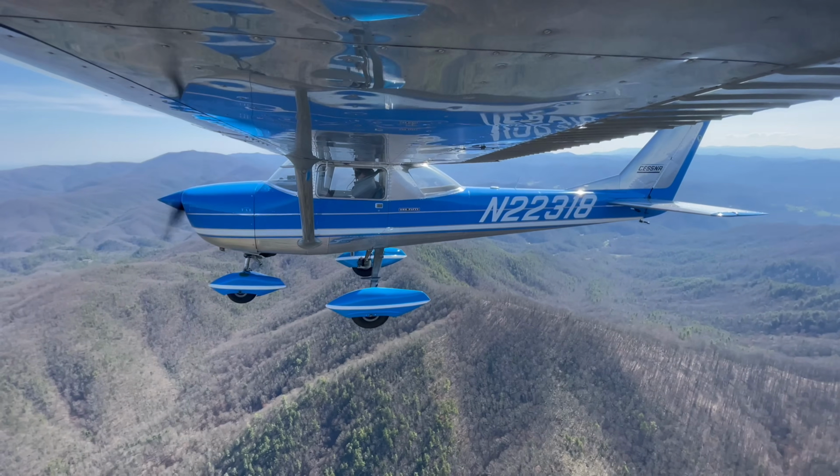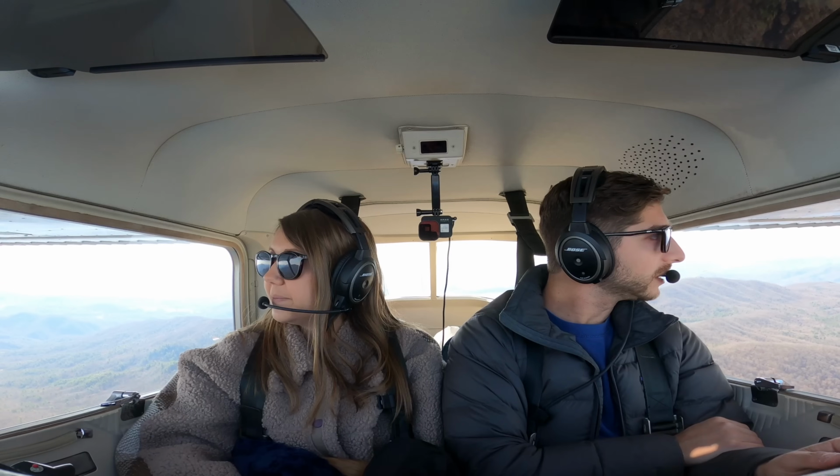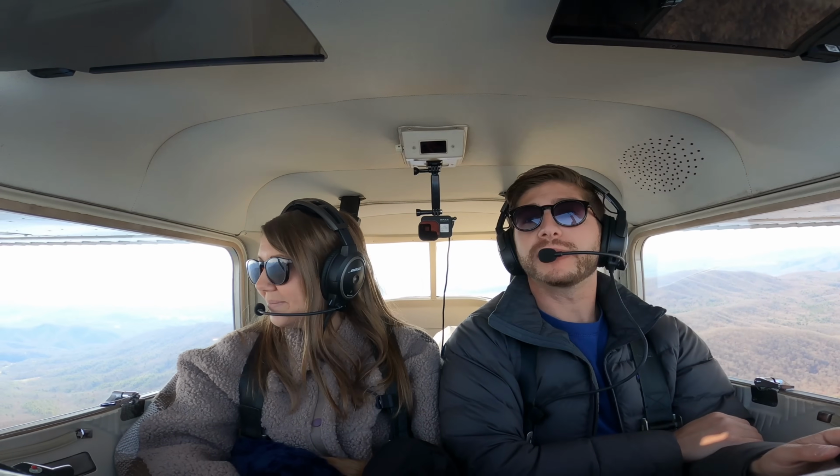We gotta come back in the summer. I bet this is so pretty in the summer. Yeah, for real. It's green. Yep. It's like carpet. Am I the only one who thinks it looks like carpet?